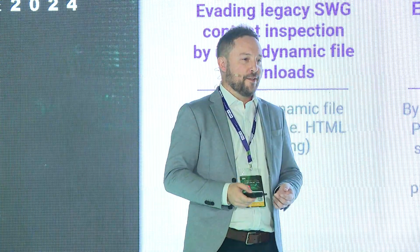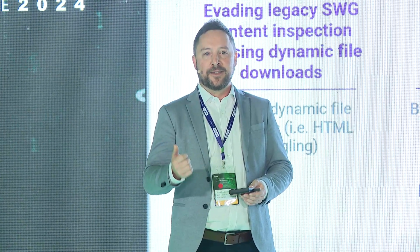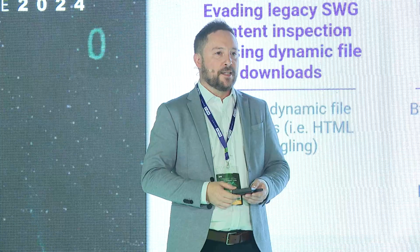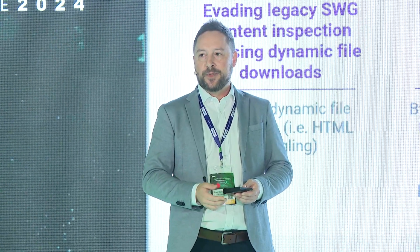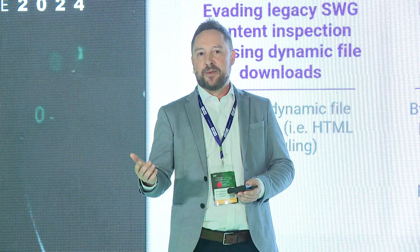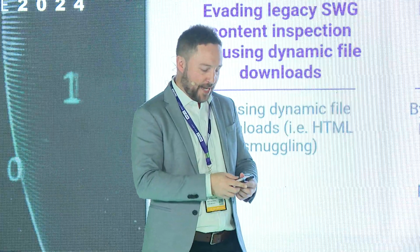The last one before I'll move off this slide, using obfuscation, password protected files, obfuscating your malicious code within the HTML itself. There's functions built into JavaScript to do exactly this. It was built so that JavaScript writers could protect their intellectual property. Now it's used by attackers. All right, next one, thank God.